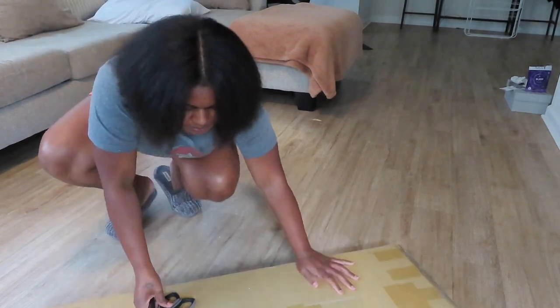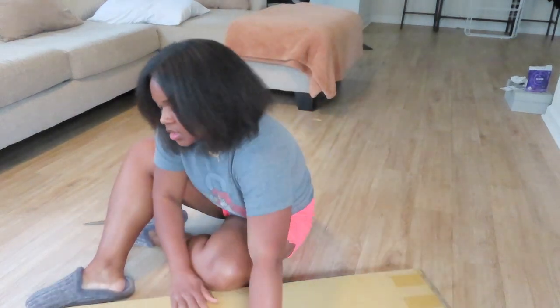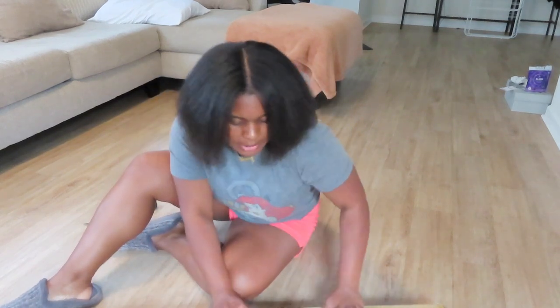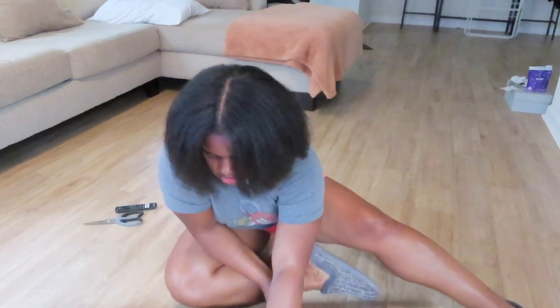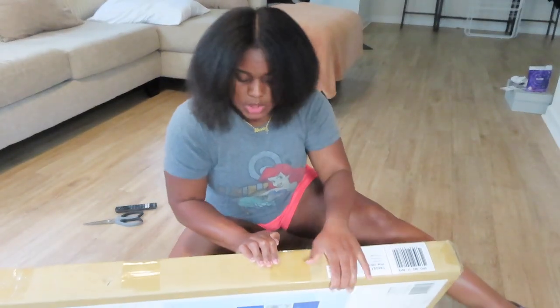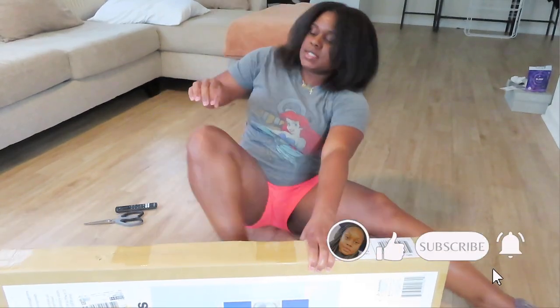All right, so here goes the, this thing's pretty heavy, by the way. I made a semi attempt to straighten my hair. I say semi because it's still kind of fluffy. But I was afraid to do it silky because I don't want to damage my curls like I've done in the past.